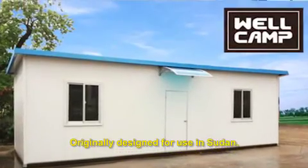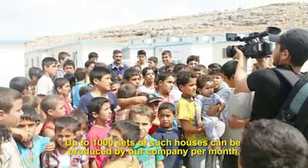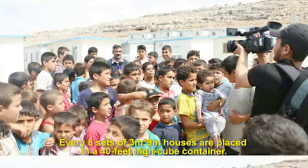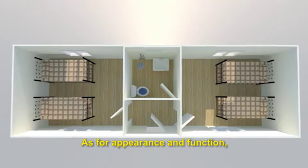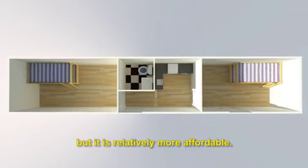Originally designed for use in Sudan, this type of house is suitable for mass production. Up to 1,000 sets of such houses can be produced by our company per month. Every 8 sets of 3 meter by 9 meter houses are placed in a 40-foot high cube container. As for appearance and function, this product is similar to our prefabricated container house, but it is relatively more affordable.